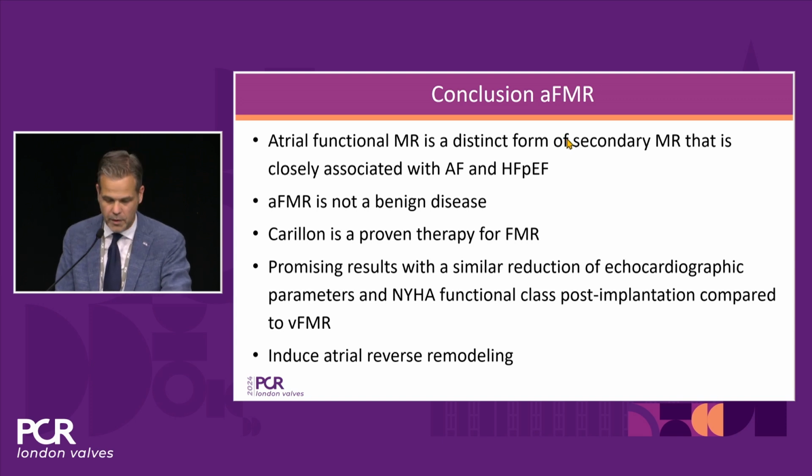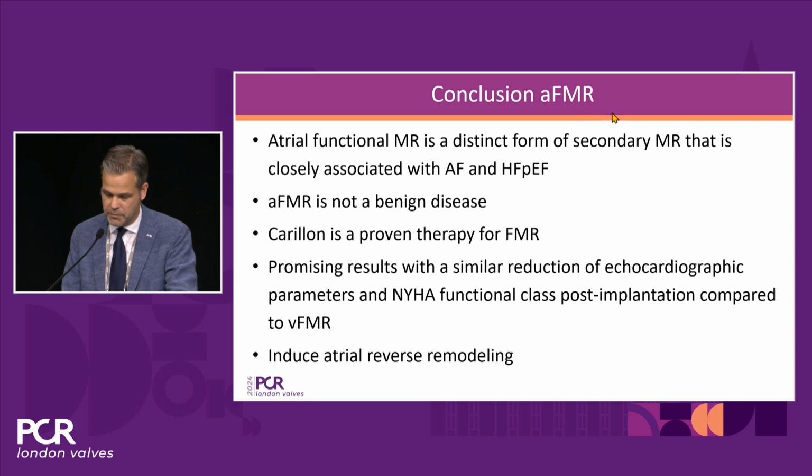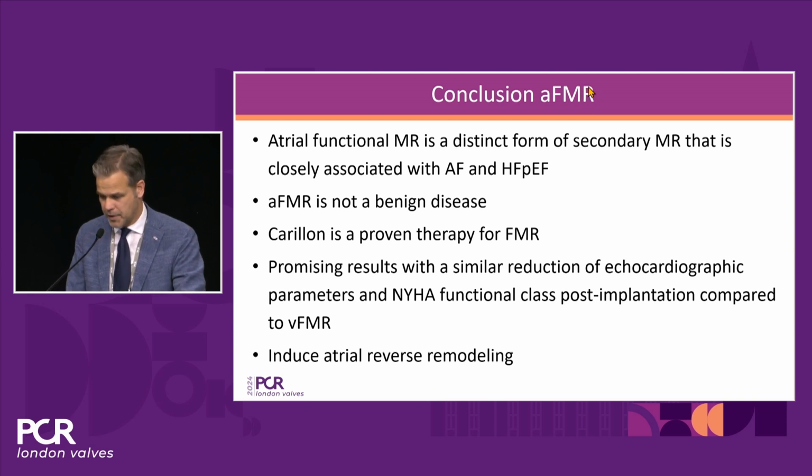So we have seen that CARILLON has proven its therapeutic value in FMR patients, and it shows, in small studies up to now, promising results, reducing the same amount of MR and improvement of NYHA class post-implant as compared to FMR patients, and it seems to induce atrial reverse remodeling. Thank you very much.